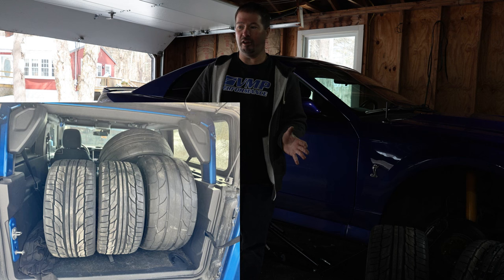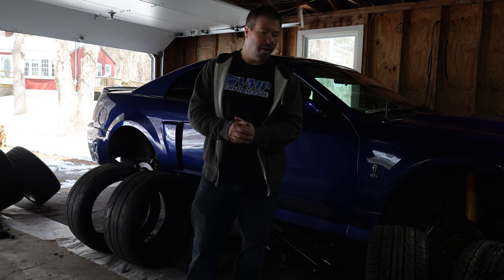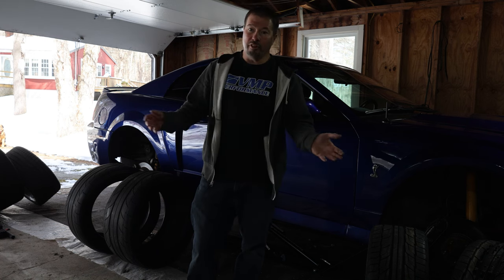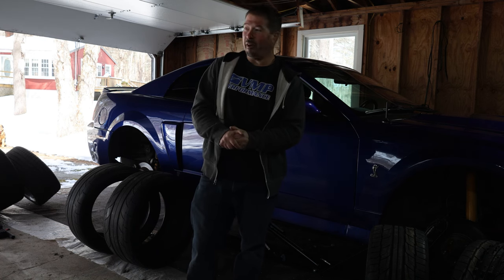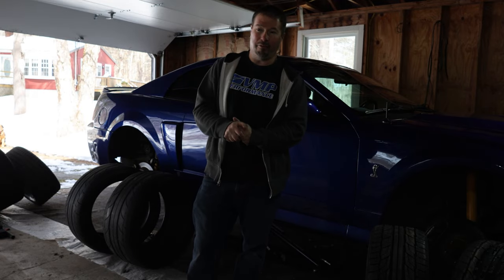Then once that's all done, and I got the wheels back with the new tires mounted on, we'll take a look at them, see how everything looks, put them on the car, and hopefully a few weeks from now I can actually start driving it again, because right now it's definitely not going to happen.